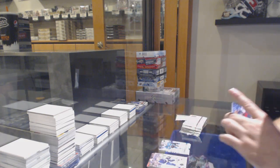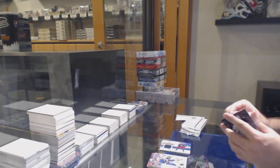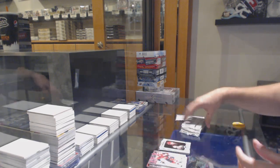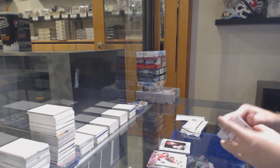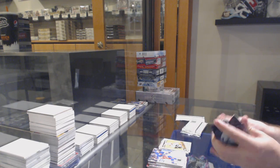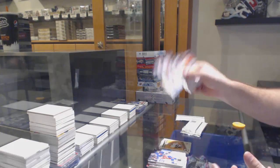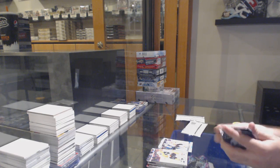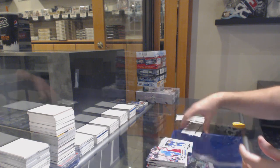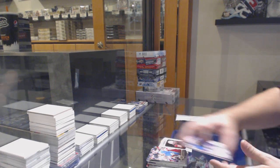We've got a rookie jersey of Emil Bemström for the Blue Jackets. Portrait rookies of Eetu Loisterainen for the Carolina Hurricanes. Marky Rookie of Morgan Frost for the Philadelphia Flyers. Young Guns for the Vegas Golden Knights, Nicholas Haig. Marky Rookie of Dmytro Timoshov for the Leafs. And a portrait of Barrett Hayton for the Coyotes.